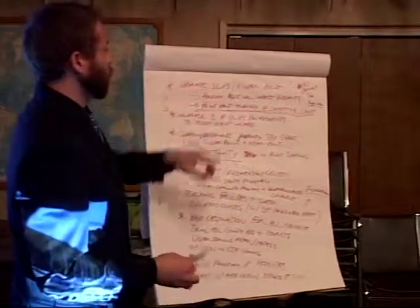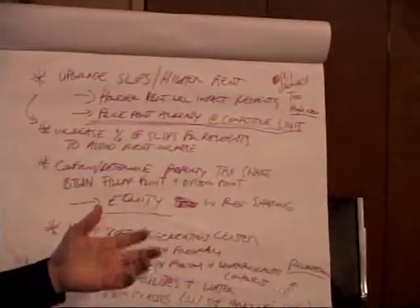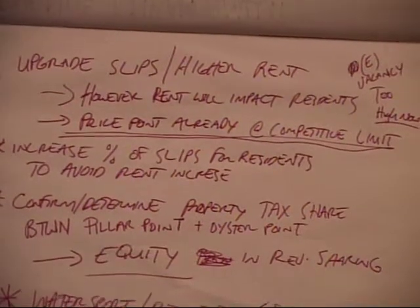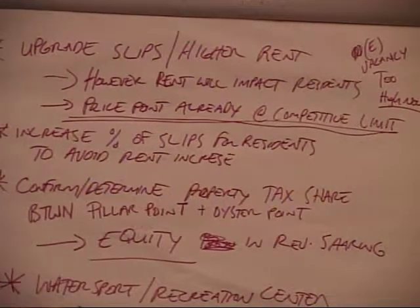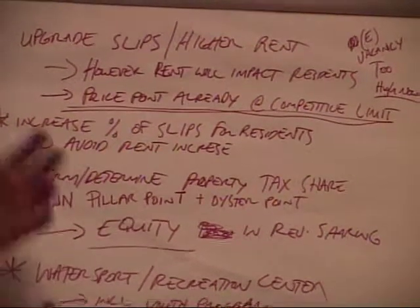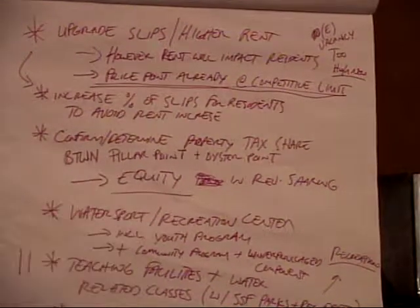Another interesting one that had a back and forth dialogue was upgrading the slips and then potentially charging higher rent for those. However, we heard that the price point is already where it's at to be competitive. There's already vacancy here, so you have to understand the feasibility of that before we move forward. There's an idea to increase the percent of slips for residents as a way to avoid the need to increase rent.